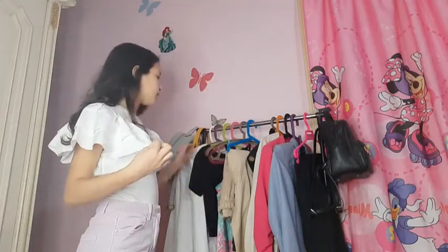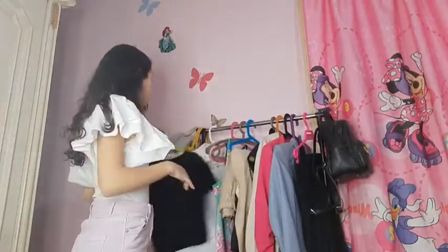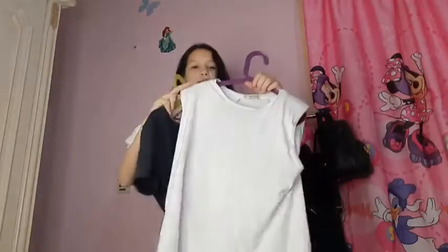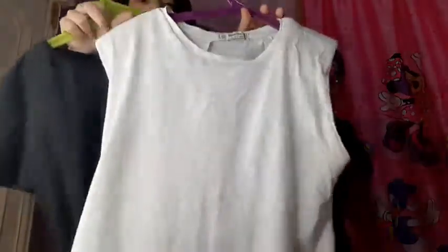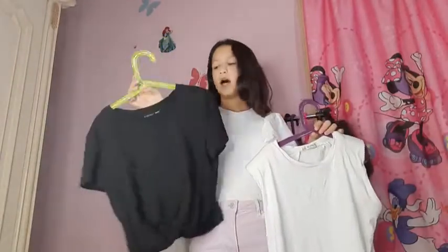Number one item I think you should definitely have in your wardrobe is a black and white t-shirt. Okay, this one has padded shoulders, but it's fine. I could still work with it as a basic. I could still layer it and do everything. This one is more of a normal t-shirt, but yeah, you could just get two basic white and black t-shirts. These will really, really be helpful in your wardrobe.